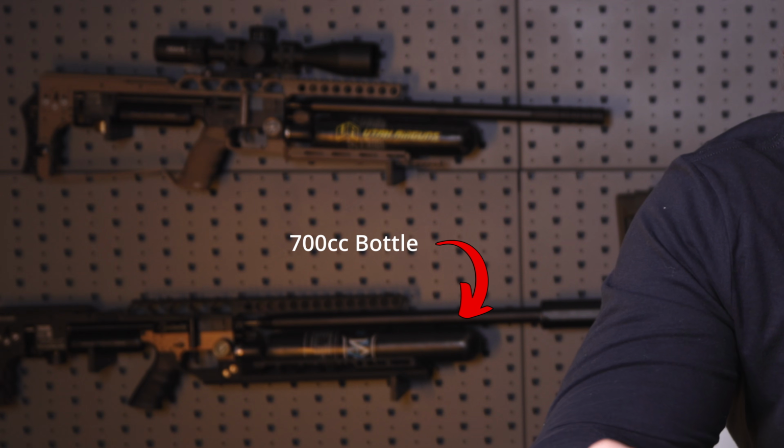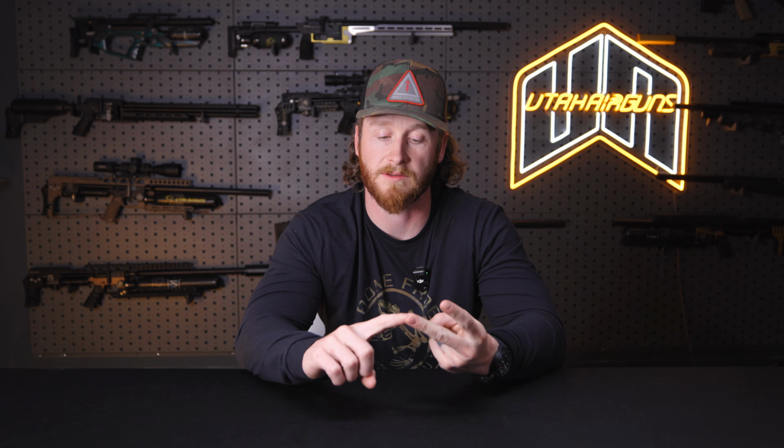You can get tons of shots out of that because it's so efficient, but you also get a big tank because, you know, you spent the money on the big tank. So you're getting efficiency and capacity, which ultimately leads to a lot more shots.